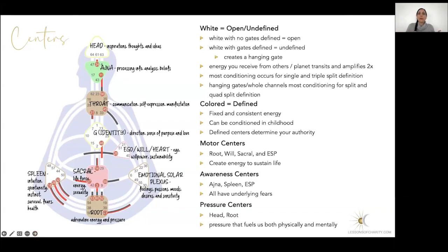Now, as I mentioned, when it comes to these centers, white is open. You're going to hear it either say open or undefined. The difference is, like I said, this is my chart. So you can see here, I'm undefined in my identity, in my ego, my will, and my spleen, because I have gates in there. You can see these little red dots, and those are the gates, right? But where it says open, like my head and my emotional center, is completely open because I have no gates in there. That means I have no consistent energy whatsoever.